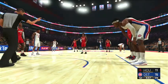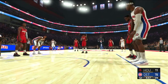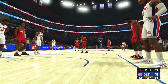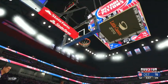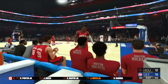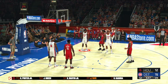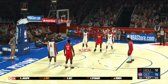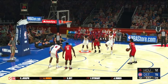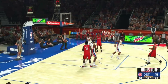Take a break. Two shots. First one falls for him. And when you look at the complete game of the Detroit Pistons, there are struggles on both ends of the floor, which I'm sure can feel discouraging at times. Alec Burks checked in for Detroit. And a switch here also for Houston. Tate's checked in. And Porter drops them both.